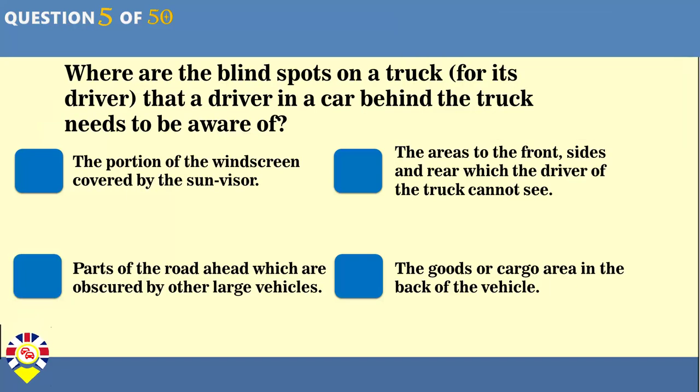Where are the blind spots on a truck for its driver that a driver in a car behind the truck needs to be aware of? The portion of the windscreen covered by the sun visor, the areas to the front, sides and rear which the driver of the truck cannot see, parts of the road ahead which are obscured by other large vehicles, the goods or cargo area in the back of the vehicle.